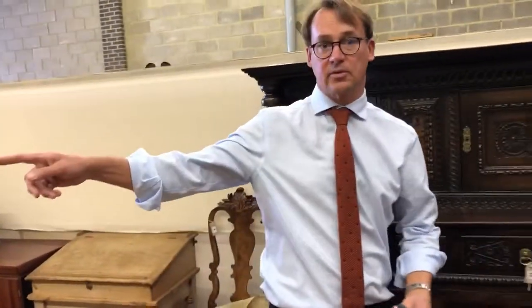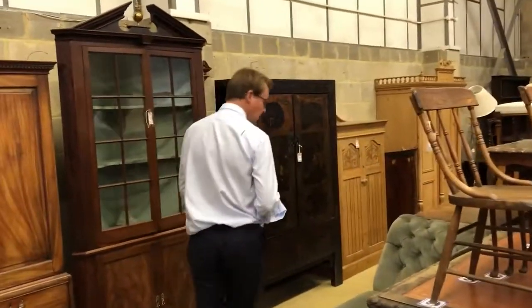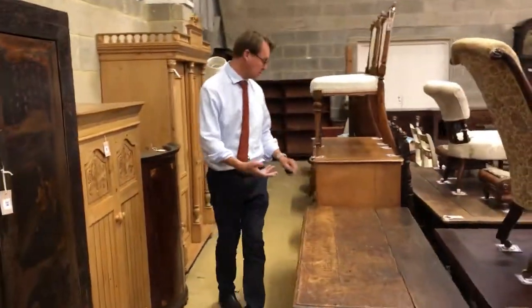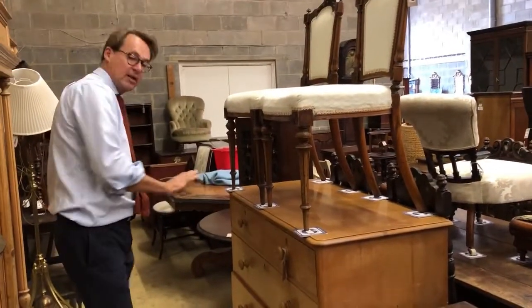Elsewhere, well, more country furniture I'm seeing. Rush seat chairs, trestle tables, kitchen tables, refectory tables, whole host of, as I say, a lot of oak. Some pine if you want just a nice clean pine chest for the bedroom, the spare room, lot 121, there we are, lovely smart clean order, ready to go.